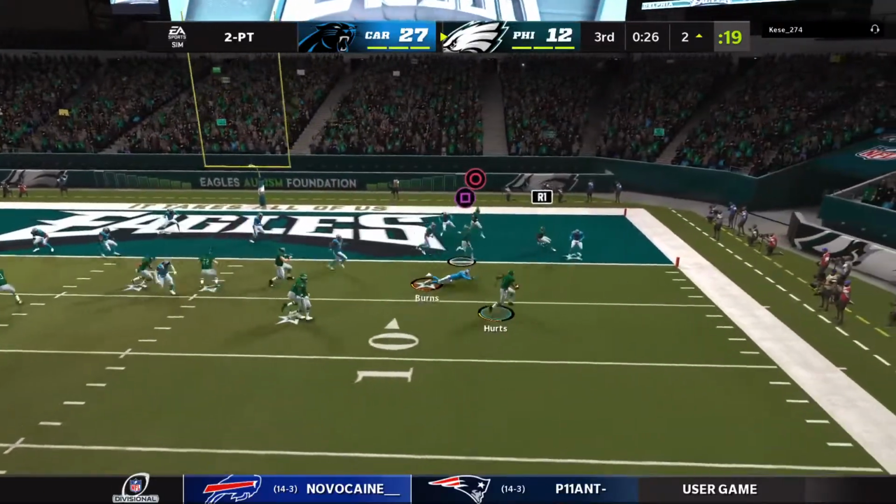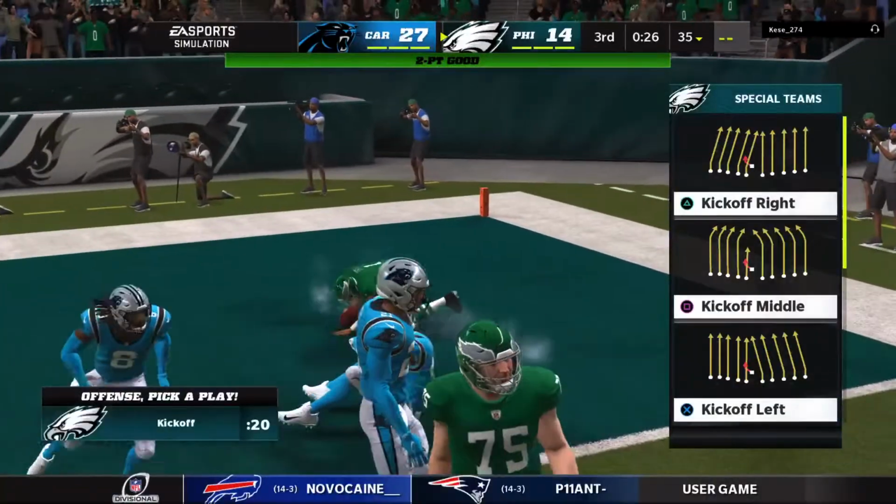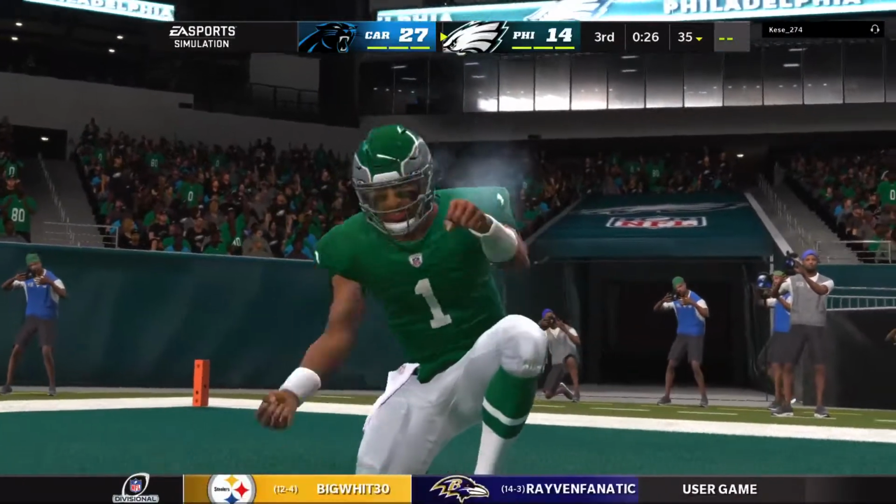Hurts will throw. He'll buy some time right. And he'll get in for the score. And that's going to cut the lead down to 13. And that was the old QB one-man band play there in the conversion.